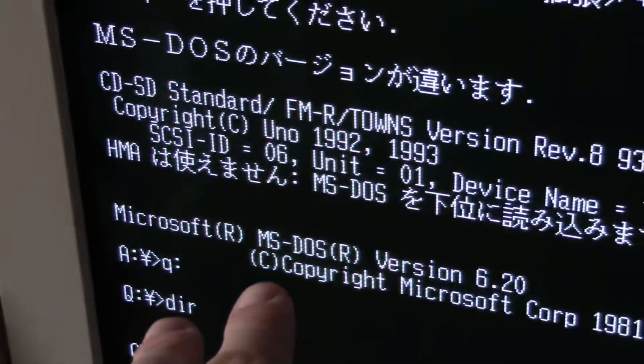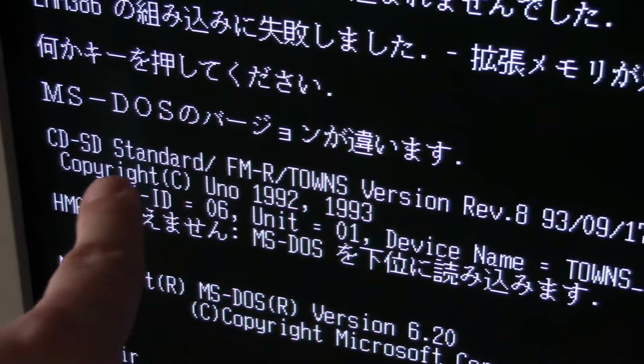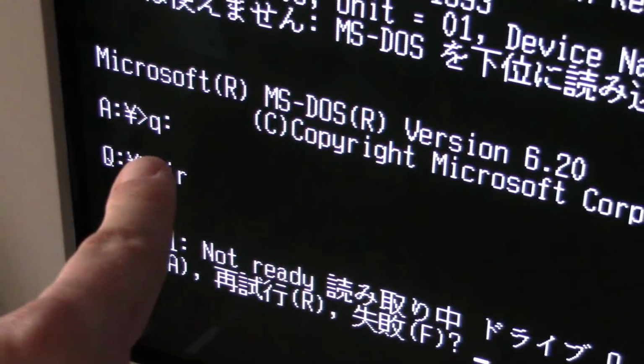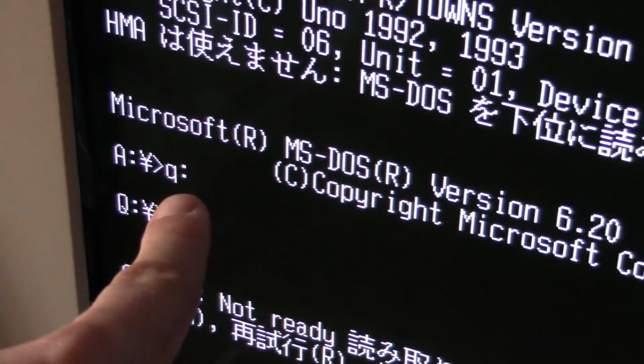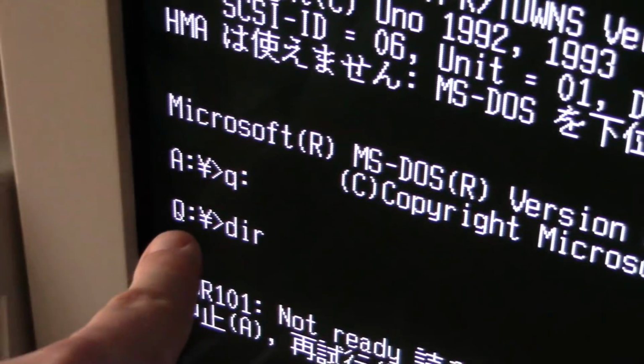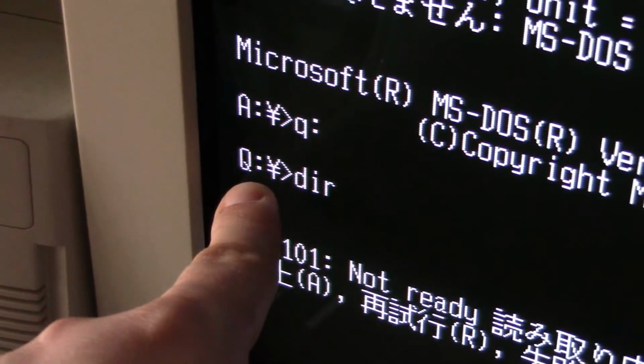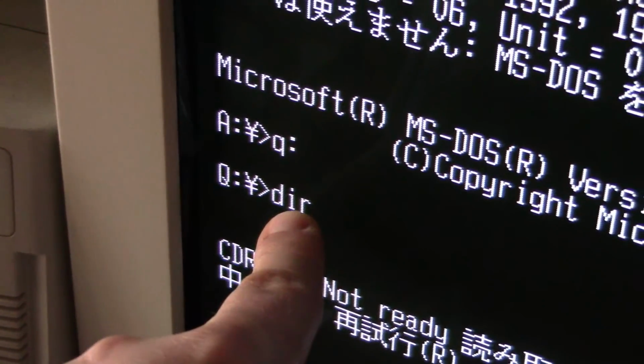I set things back to 6, so here it's seeing the external drive. Then I changed it to Q, and I didn't get an abort, retry, fail. I actually got a prompt for the Q drive, which I'm assuming is that external CD drive. So I have SimCity in there.